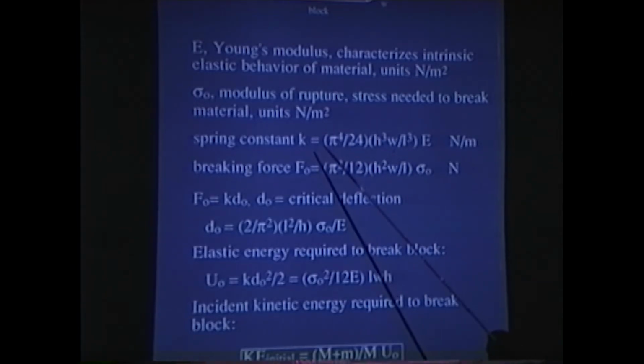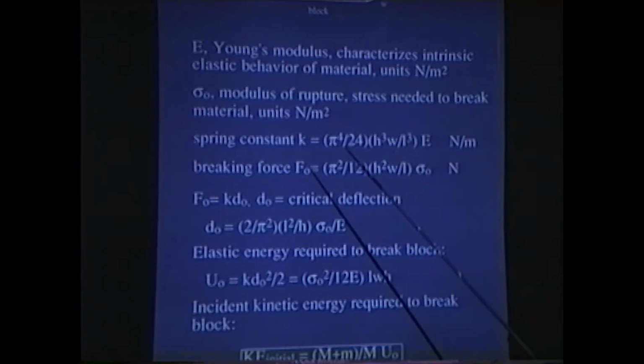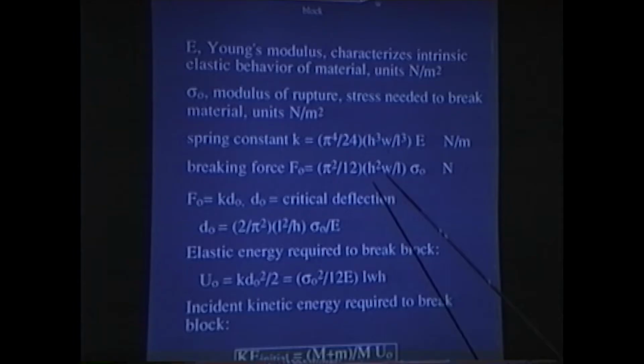Now, notice that if you think about it, the spring constant is related to Young's modulus because they both describe the springiness of the material. But we've got a very funny shaped object here. This is not shaped like an ordinary spring. And so it turns out that the relationship between the spring constant and the elastic modulus is given by this combination of length, width, and height of the block. You can read more about that in the article if you're interested. On the other hand, in terms of the stress for an object of this shape, this stress multiplied by the correct geometrical factors then gives you the force that is necessary to break the object.